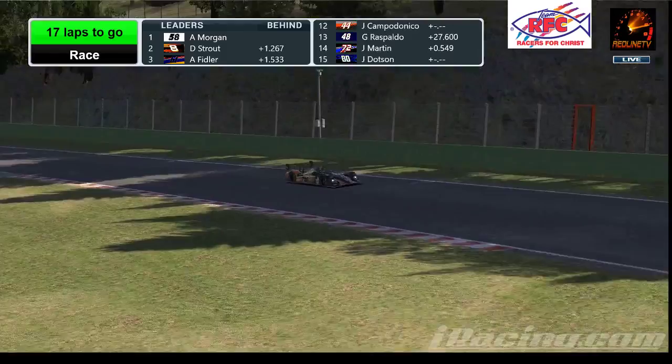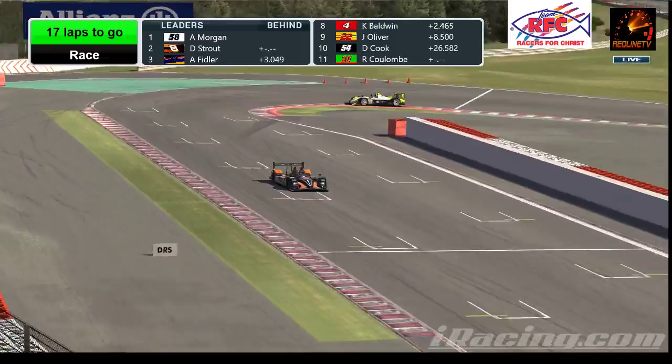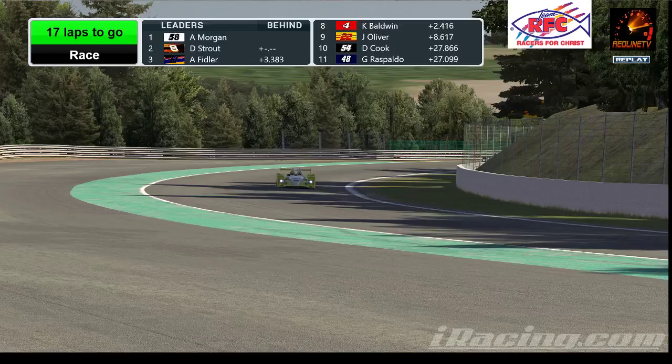Oh, he's lost a lot more than I thought he did. How far back is he now? Donald Strout missed the corner. Upset right there, folks. And he just came to a stop. There must be something wrong. Let's go back and take a look at this, because he's still sitting on track. There, he's starting to move, but then he stopped again.